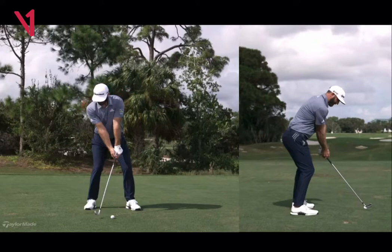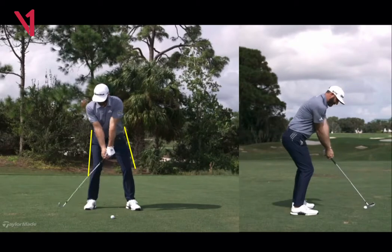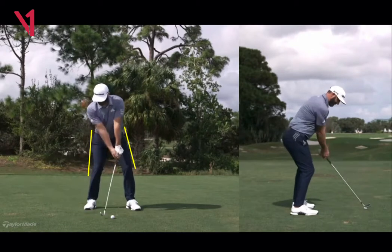Now, something else Dustin does particularly well. He's a real athlete. He can dunk a basketball. He's a fantastic swimmer. He's 6'5". He's got a massive mechanical advantage over a lot of other players. So as he swings back, he's going to make a very big turn. And what I wanted to note is on the right hand image here, we're going to draw a line on where his right pocket is.